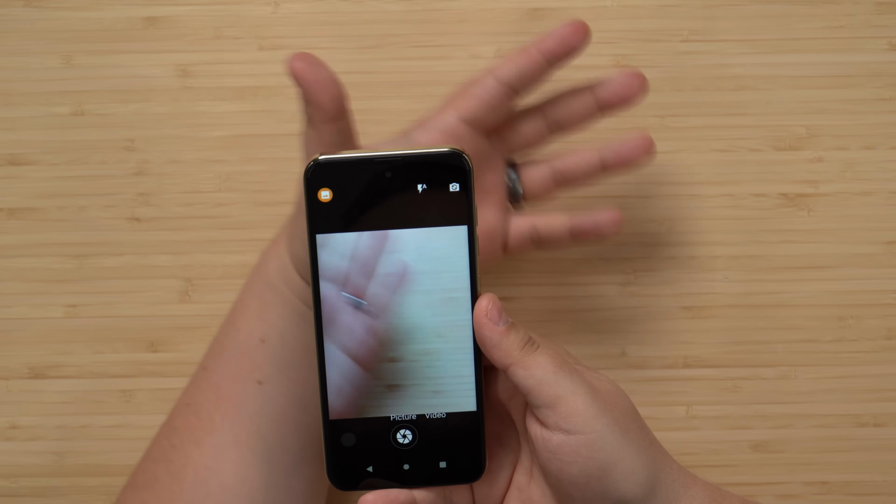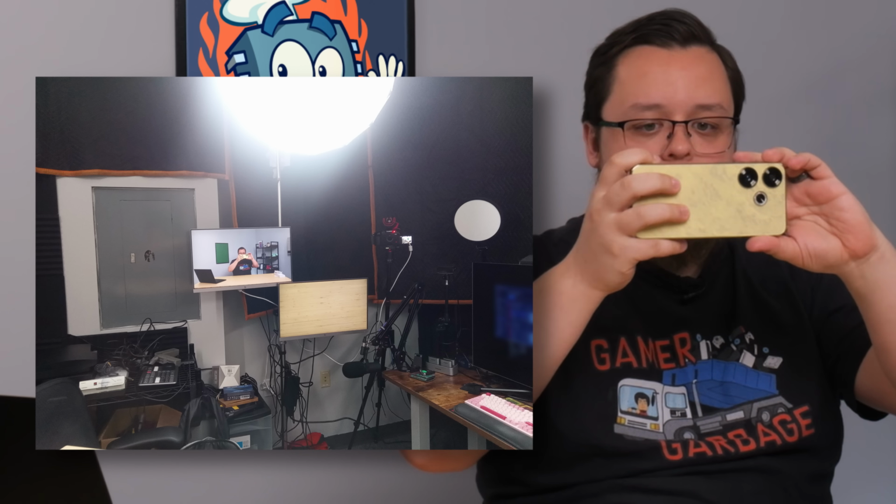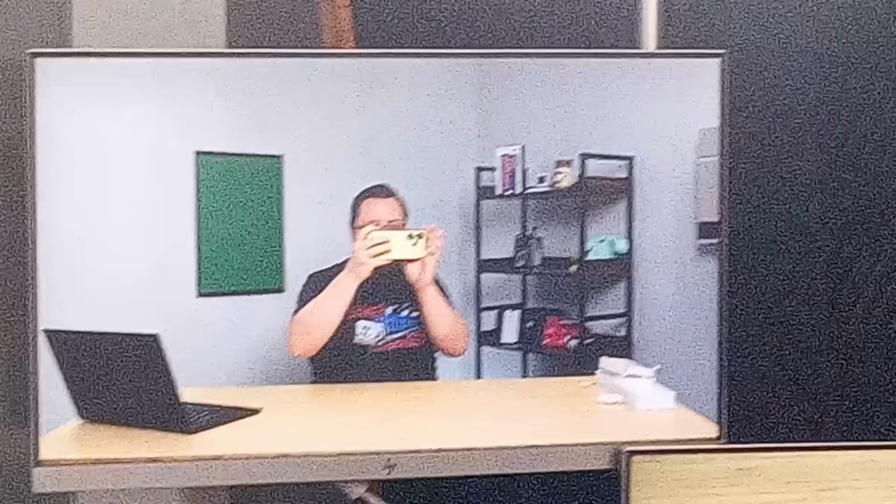Seeing a lot of lag there. Whoa. That's not even close to in sync. Taking a picture. Oh yeah, that zoomed in lens. Look at that. Look at the level of grain you're seeing. Let's try recording a video with this thing. Recording a video. There it goes. Oh my God, that is so much grain.